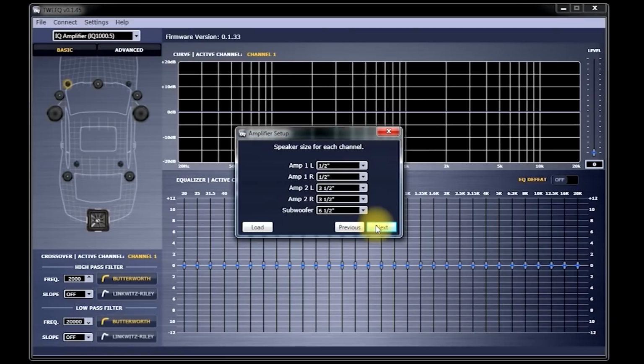Click Next. Now you'll see speaker size for each channel. This is where we'll tell Tweak what size the speakers are that are connected to the amplifier. Since we're using 1-inch tweeters for this demonstration, AMP1 left will be set at 1 inch. AMP1 right will also be set at 1 inch. And since we're using 6.5 inch for this demonstration, AMP2 left will be set at 6.5 inch, and AMP2 right will also be set at 6.5 inch, and the subwoofer will be set up at 12 inch.